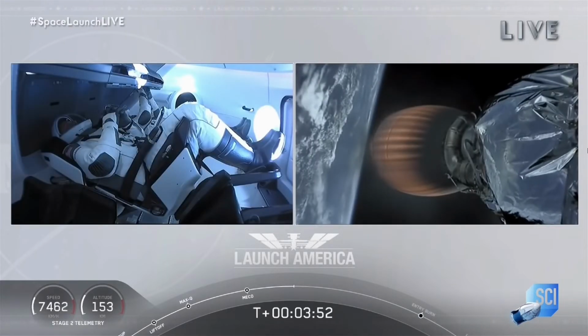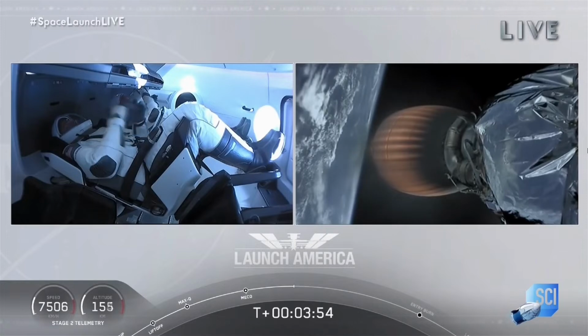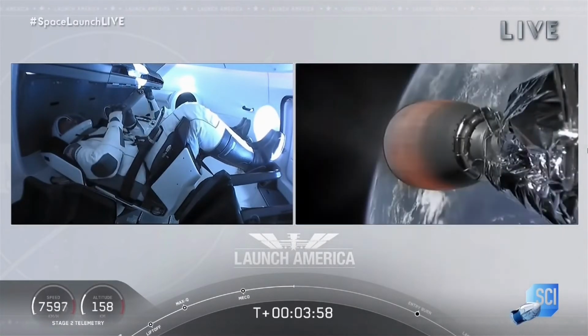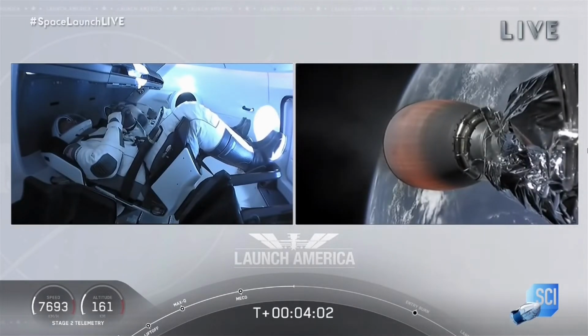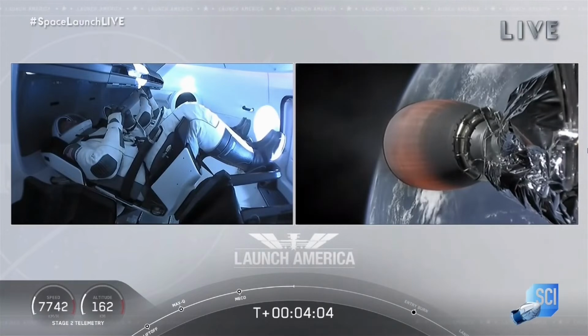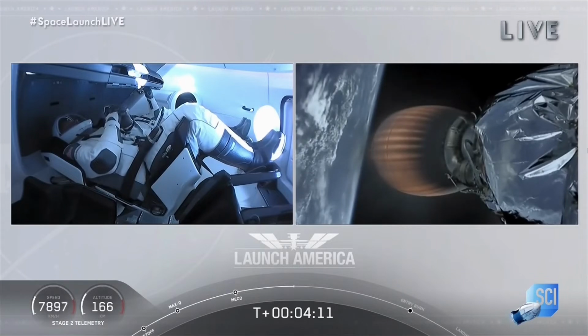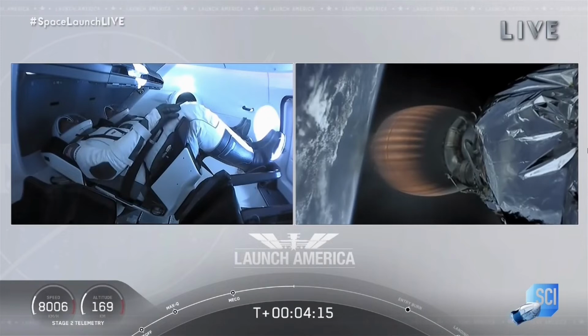Quickly approaching 8,000 kilometers per hour, which is nearly 5,000 miles per hour. They are really moving. And Bob and Doug appear very cool, calm, and collected in the Dragon capsule. Amazing to get that live shot of what they're experiencing right now. Want to bring in Mike Massimino. Mike, take us through what Bob and Doug are going through. Stage 2 propulsion is still nominal.